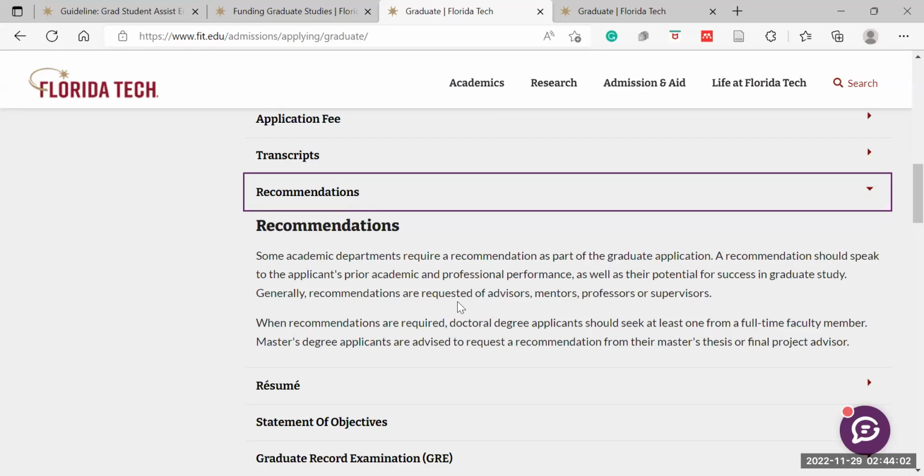So, in terms of recommendations, one needs to submit recommendations which may come from their previous advisors, mentors, professors, or supervisors. So, some academic departments require a recommendation as part of their graduate application. A recommendation should speak to the applicant's prior academic and professional performance, as well as their potential for success in graduate studies. When recommendations are required, doctoral degree applicants should seek at least one from a full-time faculty member. Master's degree applicants are advised to request a recommendation from their master's thesis or final project advisor.